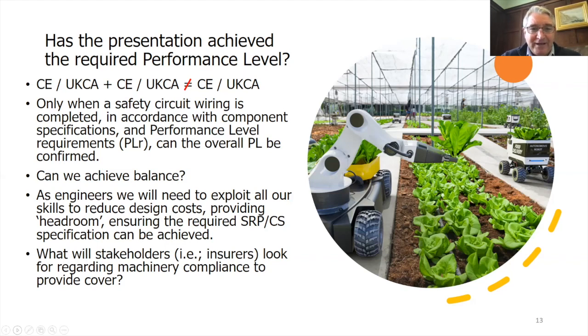Can we achieve balance? Well, we're going to have to. No, we haven't got any options. And certainly, as we look to the future, we're going to have to really dig down into all of our engineering capabilities and look to ensure, maintain safety and efficiency, and really look at all the areas of design.